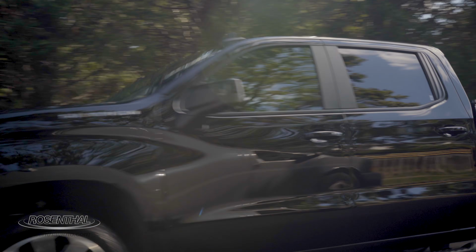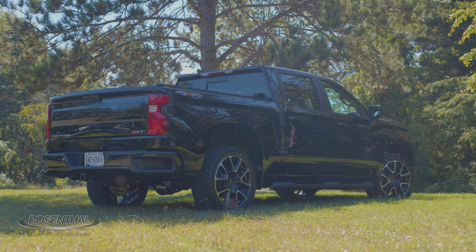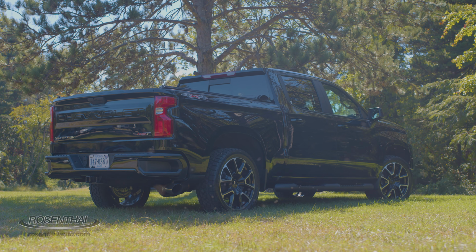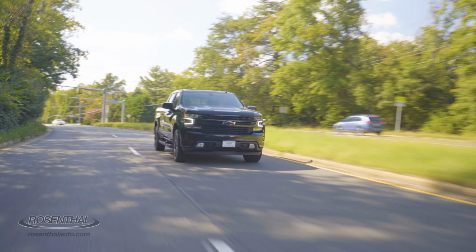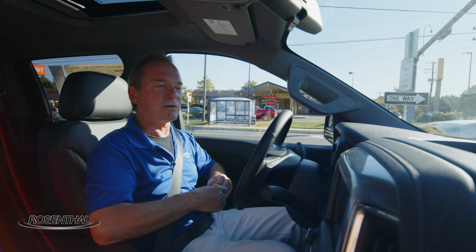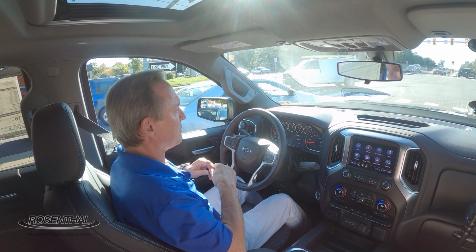I am sitting in a truck, not just any truck, but a Chevrolet truck, and not just any Chevy truck, the Chevy Silverado for 2021, and it's the RST edition. So it's a new experience for me. I haven't been in a Chevy truck for so long. How about you?